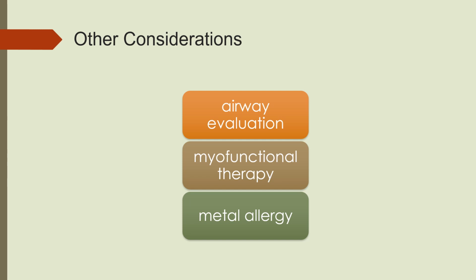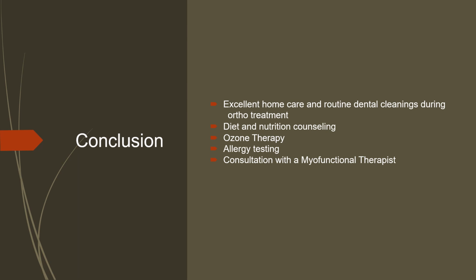Patients may also benefit from metal allergy testing to see how the materials used in their ortho appliances may affect their systemic health. It is essential that the orthodontic patient understands the direct relationship between their oral hygiene, oral health, and systemic health. Excellent oral hygiene is a key component in reducing plaque formation that can lead to gingival inflammation during orthodontic treatment. We need to ensure that the patient understands the importance of good nutrition during their treatment and how it relates to bone formation and retention of their treatment.